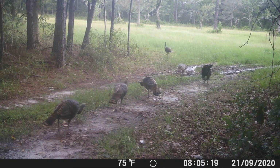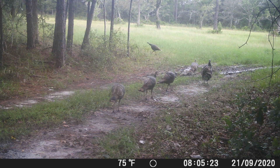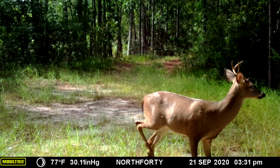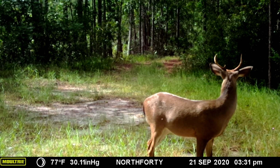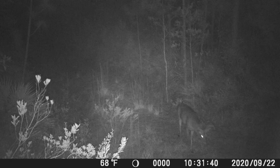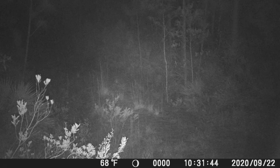And these are some turkeys in the culvert run. Just wanted to include turkeys. Some videos, I don't have them. They're on every game camera set. That's the 5 point down by the lake. Turkeys are still all over the property as well. And that's the north line, the 6 point again, walking through there.